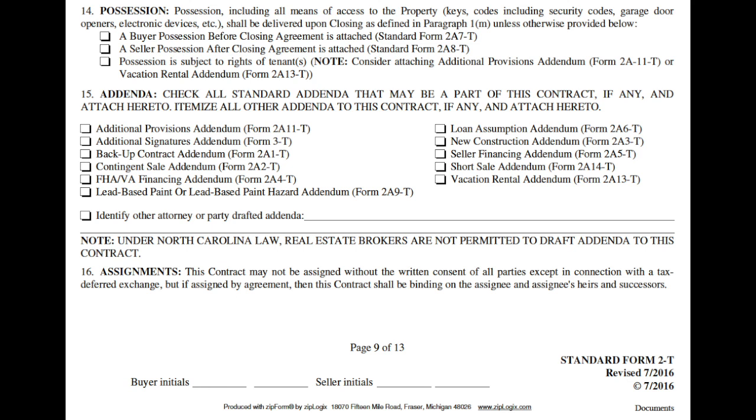Section 15 talks about the addenda that are attached to this contract, if any. The most commonly used one is the FHA VA financing addendum for those buyers who are using an FHA or VA loan, the lead-based paint addendum for properties built after 1978, and then the contingent sale addendum. And that's if you have to sell or lease your current property before you buy this property, then that addenda will be attached to this contract. If there are any other attorney or party drafted addenda that has to be attached, that last checkbox will be checked, and then the name of that addenda will be listed there, and it becomes a part of the contract.